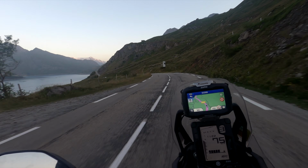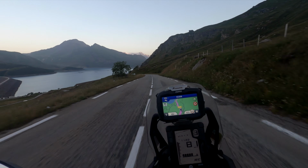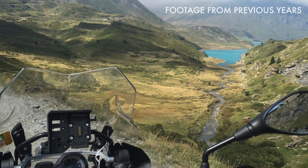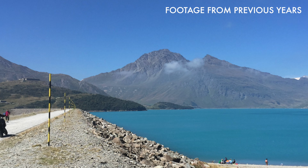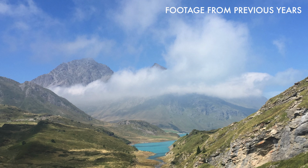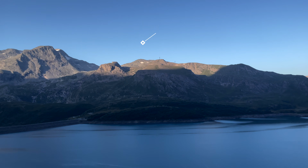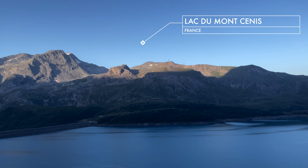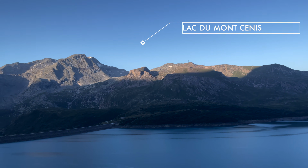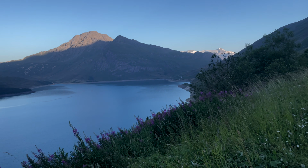Lac du Mont Cenis is a reservoir in France and extends over a length of 4,500 meters. You can surround Lac du Mont Cenis on a nice gravel road. On the other side of the lake is one of the most easy off-road stretches in the region that I can highly recommend to all beginners. Lac du Mont Cenis existed in a smaller form before it was dammed, but the first dam was built in 1921, the current one between 1962 and 1968.